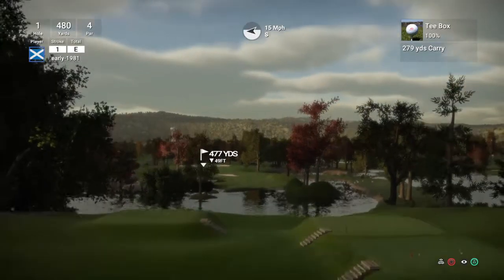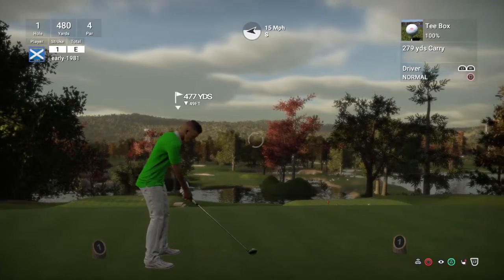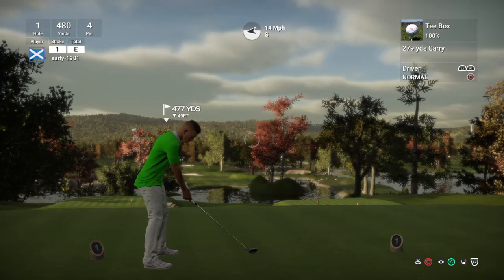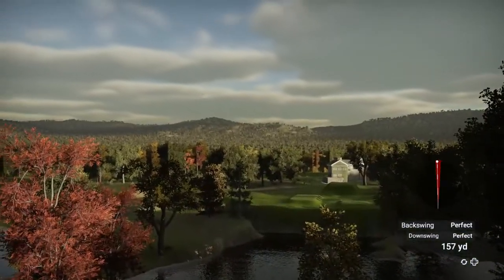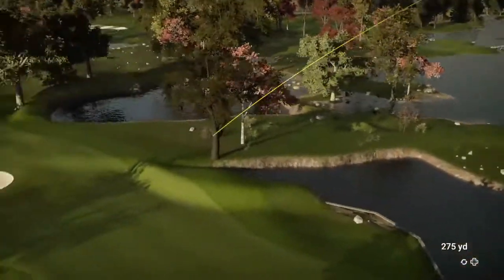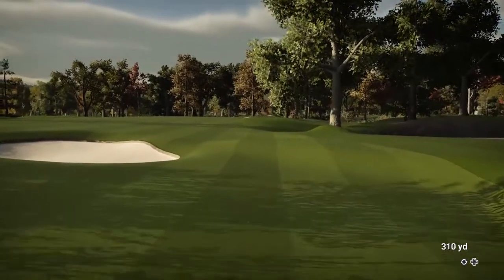Wow, that's quite a tight drive. 15 mile per hour winds. Holy cow, man. There is a perfect. Hopefully I've adjusted enough for the wind. That is a lovely visual there when that ball was in the air. So really happy with that drive.